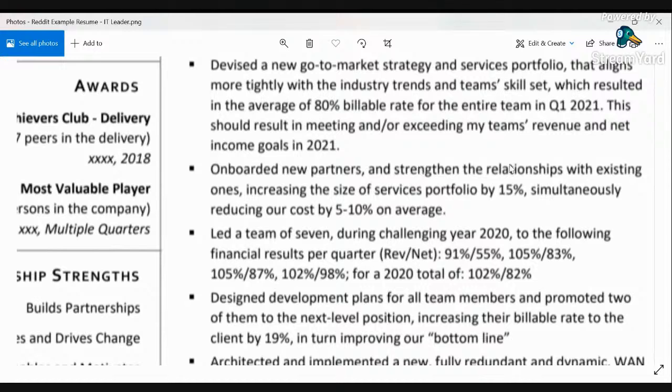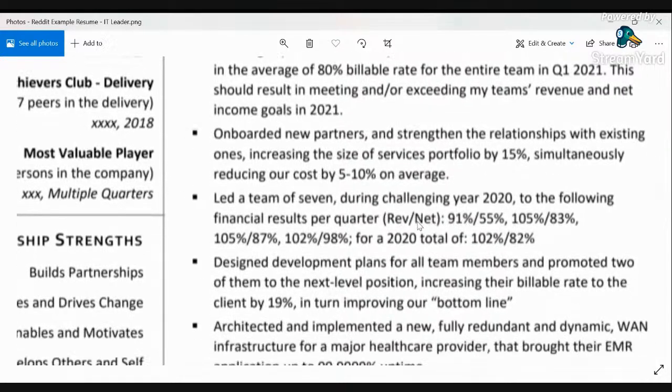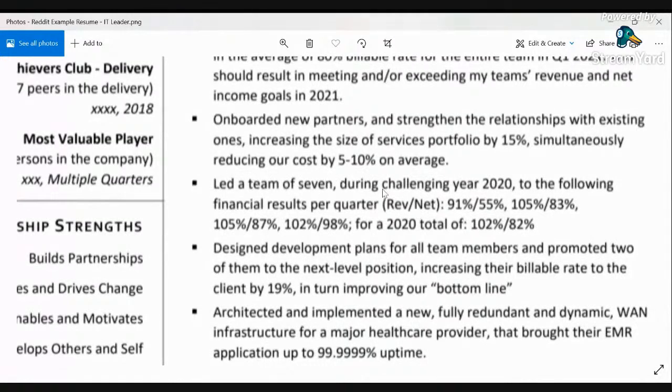He needs to have someone grammar check his resume. And strengthen the relationships with existing ones, increasing the size of services portfolio 15%. I like that. Simultaneously reducing our costs by 5 to 10% on average. I like that too. And led a team of 7 during challenging year 2020 to the following financial.